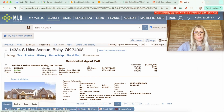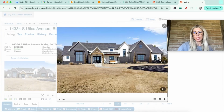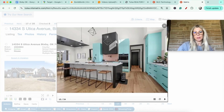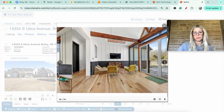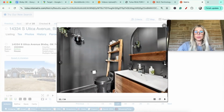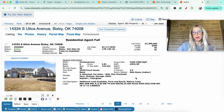Let's look at one more. All right, and this was built in 2020, almost 3 acres, 1.3 million, 4,500 square feet, 6 bedrooms, 4.5 baths. Got a little bit of land. Tiffany blue kitchen. And Bixby is again more expensive. Cool bathroom, great shower. They like their Tiffany blue. So tons of options in every price point, and you can find good, solid options.